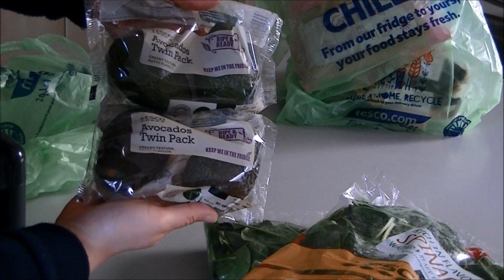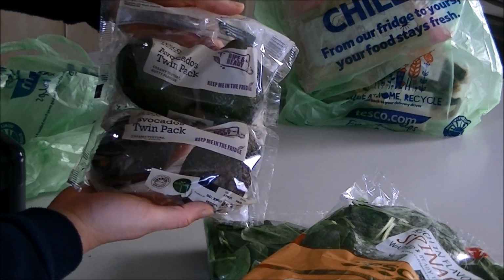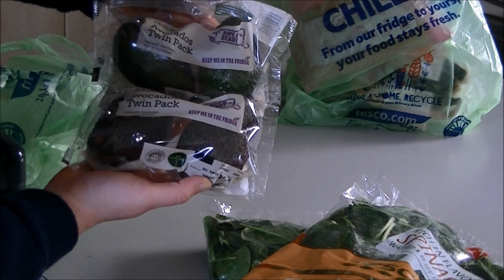And I got 2 packs of avocados. I mean, these are imported from Israel, so if we're going to get all ethical about food, there's probably loads of things in this basket that can be scrutinised, so yeah, let's just get on with the haul.